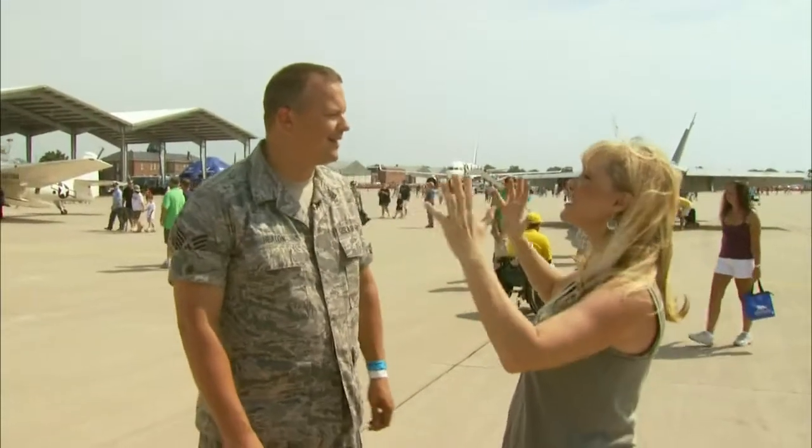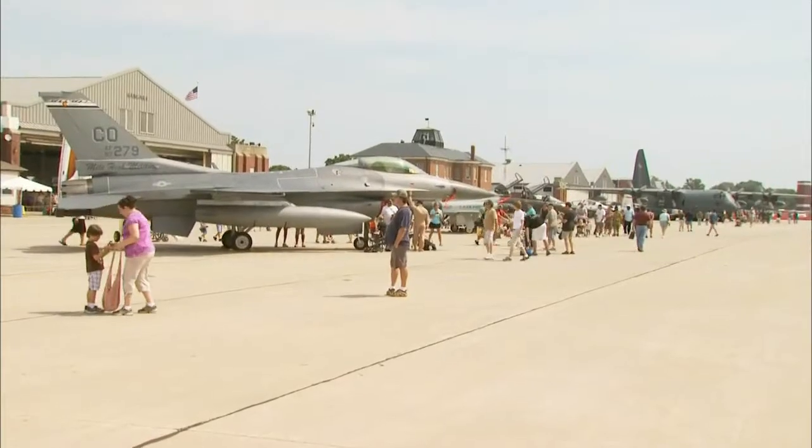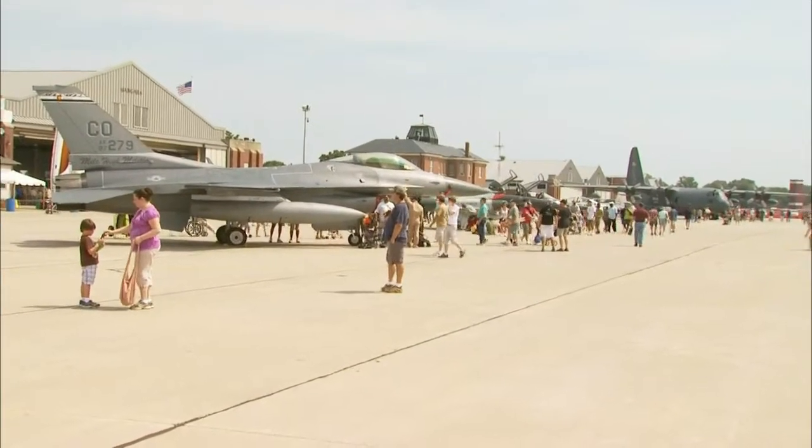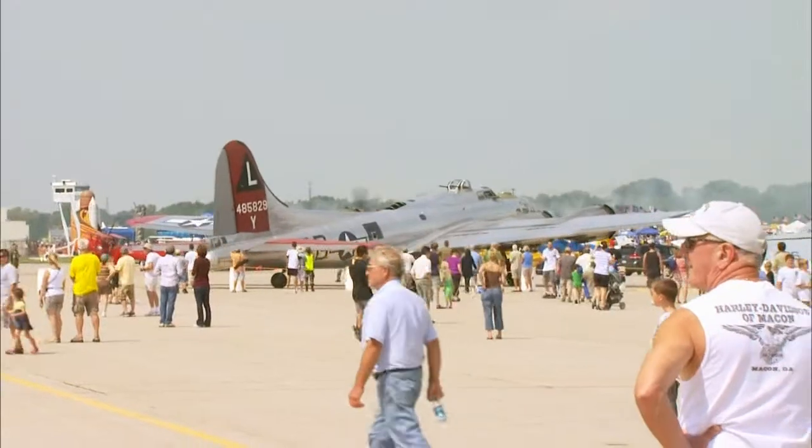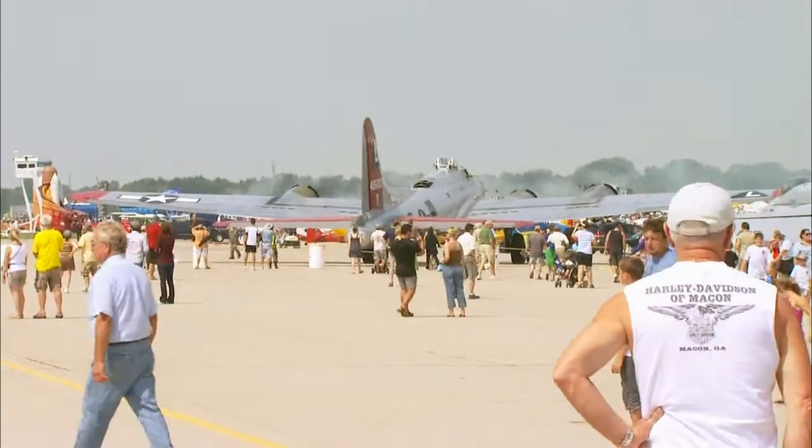Sergeant Heaton, this is such a cool air show, the Selfridge Air Show. Tell me a little bit about it. Well, we're really excited about it because this is the opportunity for everybody to come out here, see the planes, learn all about the different kinds of aircraft. We have aircraft from Selfridge here. We have Warbirds, which are the old World War II planes, Korean War planes. We got a World War I replica plane. If you like anything about aviation, this is the place you need to be.